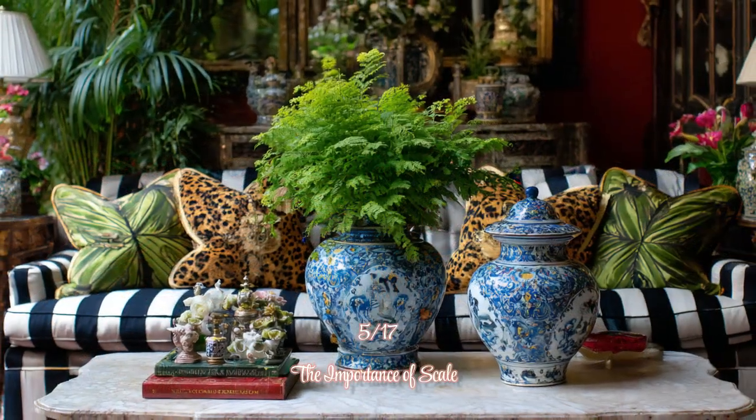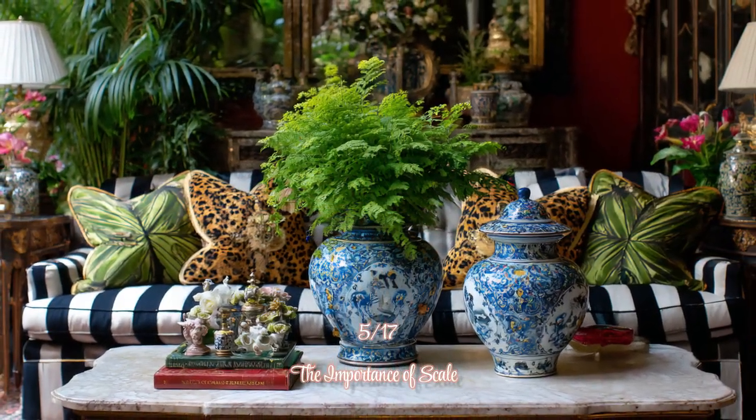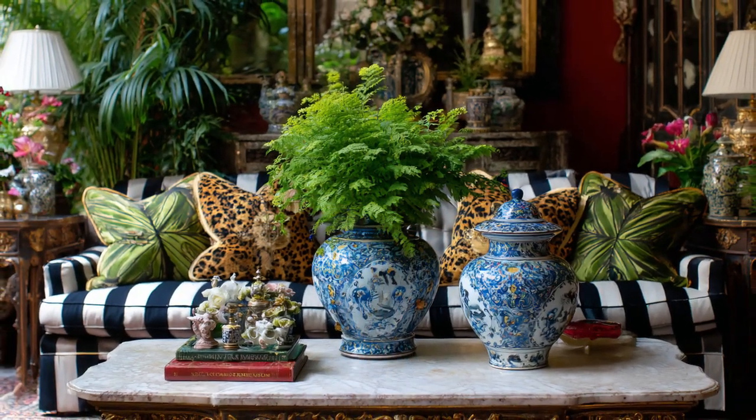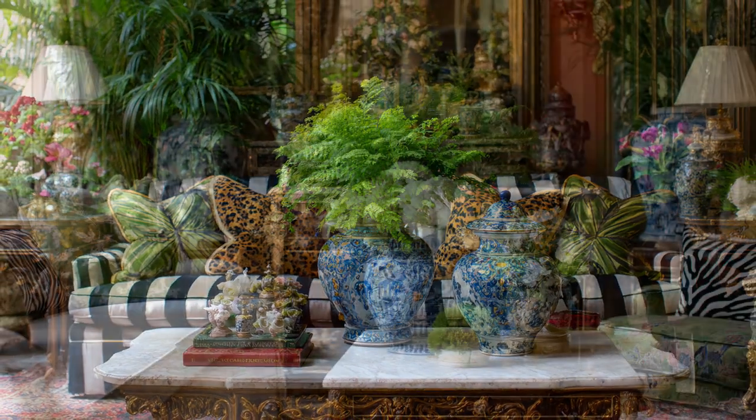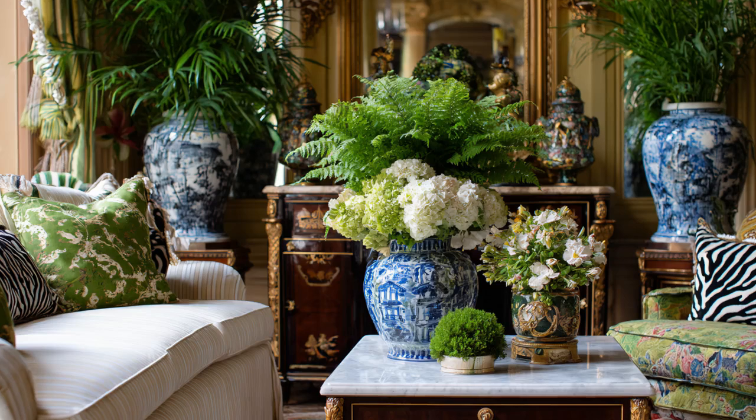Bunny is a master of playing with scale. She's known for placing oversized urns next to petite chairs or hanging massive mirrors above delicate consoles. It's all part of her visual choreography.